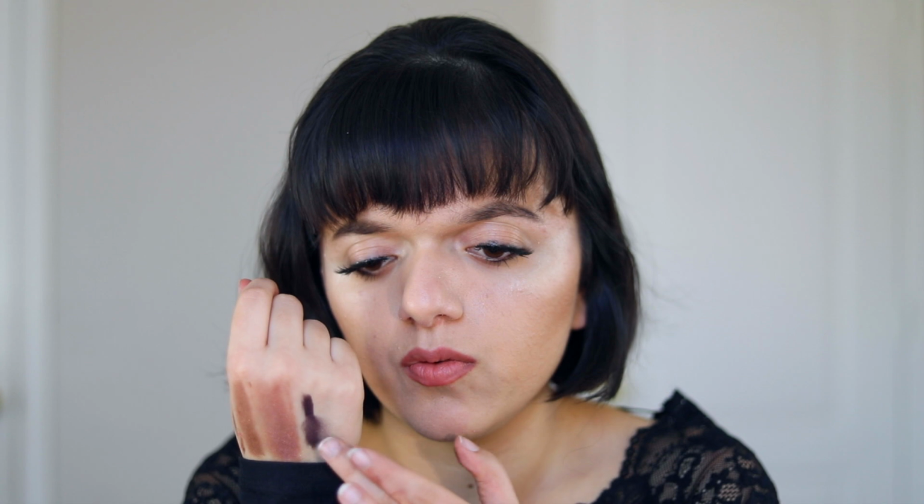I have another one. This is a cream stick formula from Mercier, in the shade Plum, and this is a Caviar Eye Stick. This has been amazing for me when it comes to my eyeshadow, because it looks absolutely beautiful. That's it right there. It's a very deep purple color. And if you want to blend it out, you can do so. And then it sets and it doesn't go anywhere.